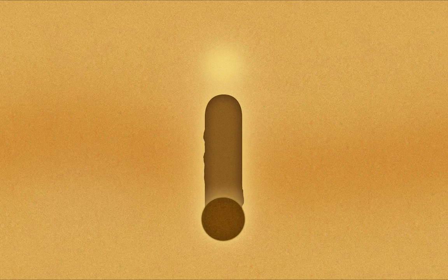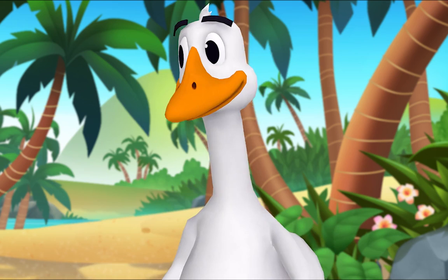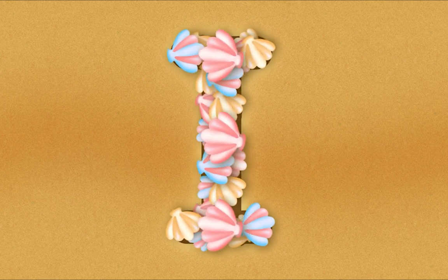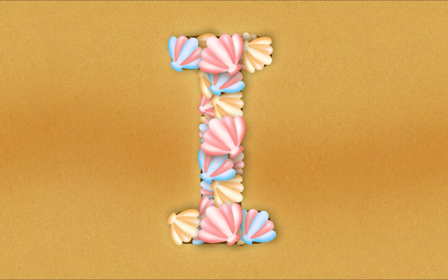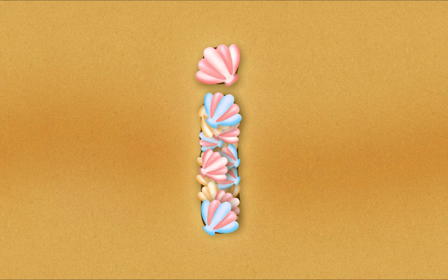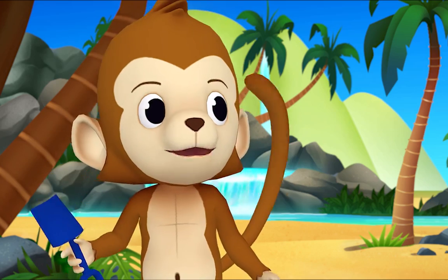I'll trace the next one. I! You did it! Let's look at the letters we made. What's this letter? I! Exactly! Uppercase I. And what's this letter? I! That's right! Lowercase I. Nice job! Nice work, everybody! Thank you, Mr. Goose!